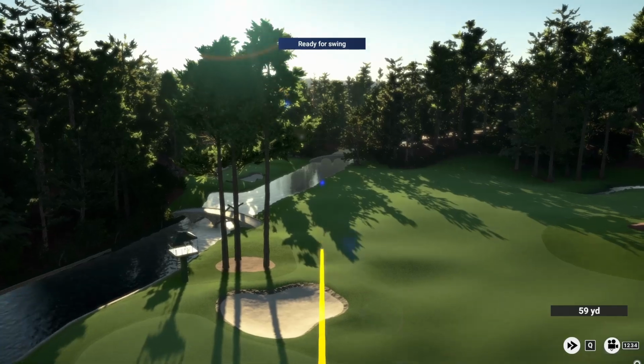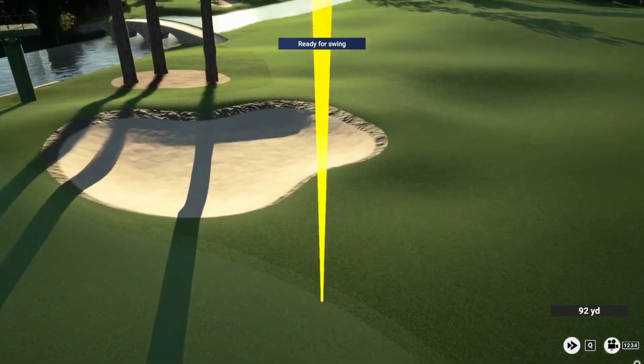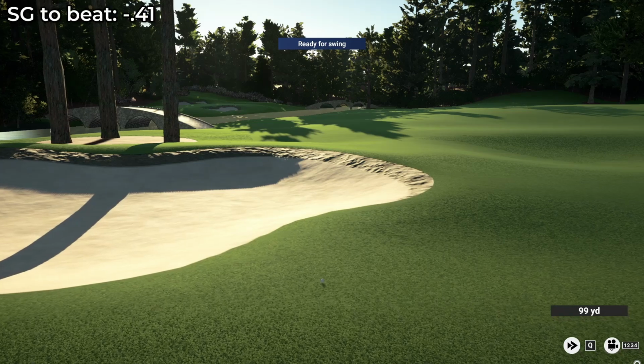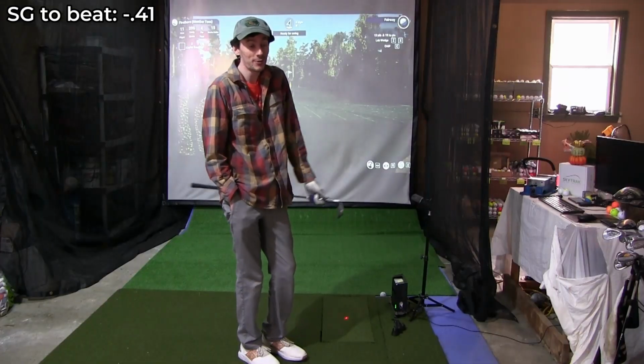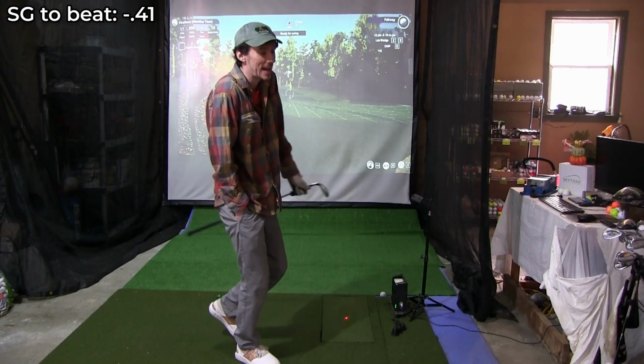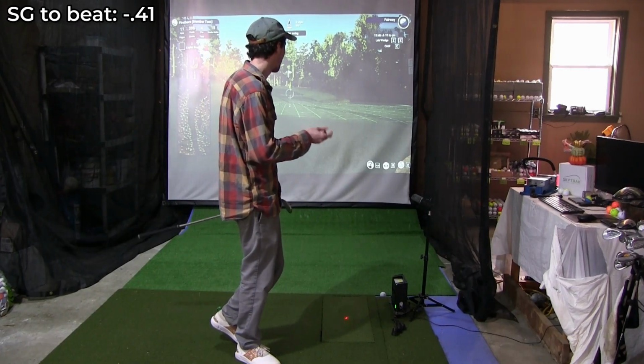It's up, it's right on line, but it's juiced and there's gonna be no spin on that thing. No, it just rolls out down into the rough. Not a great shot from the Superfast. Well, I figured it's rough back there, but I guess it's technically fairway. So, all right, into the fairway back there. Minus 0.41 in the end there.